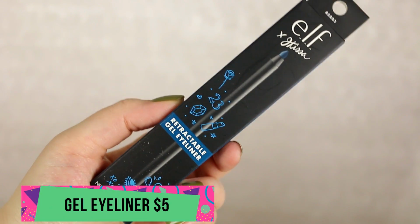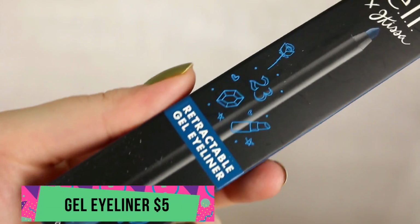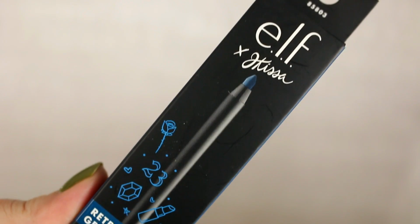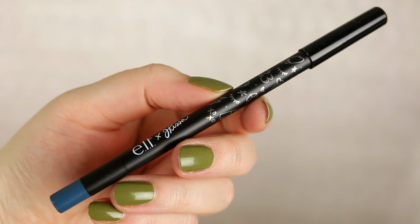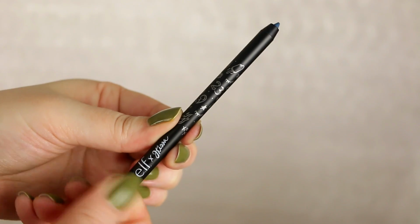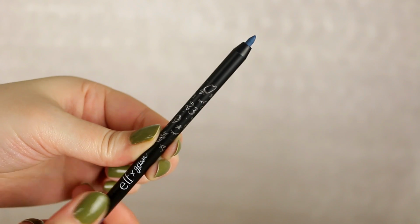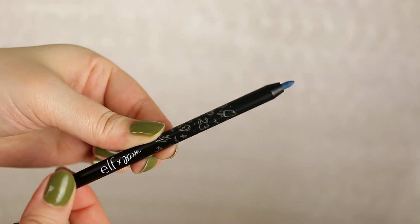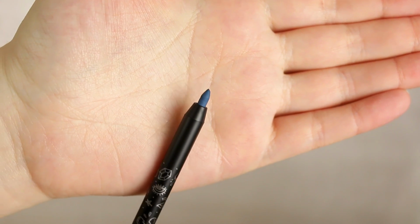So let's take a quick look at the other 2 items in the collection. We have a retractable gel eyeliner. This one doesn't really have a name on it. It just says eyeliner, but it's a really pretty blue shade. It does have Jkissa's signature on the side there, and this is retractable, so you twist it from the little section right here, you just easily twist up and down, which I really like.